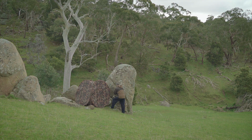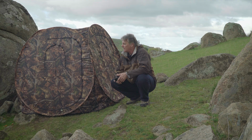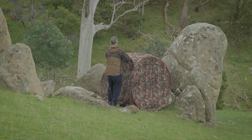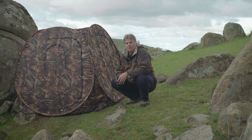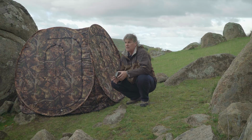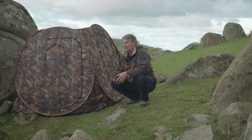Okay, well that's the hide set up. So it's nice and stable. Got guy ropes all around, and if we do get a fair bit of wind, I'm fairly comfortable it's going to be all right. I'm also on private property, so otherwise I probably wouldn't leave the hide here for a couple of days. But I do film a lot in this area, and it's very rare that I see people. So yeah, fairly comfortable leaving it here. So the next thing to do is set up the motion camera.